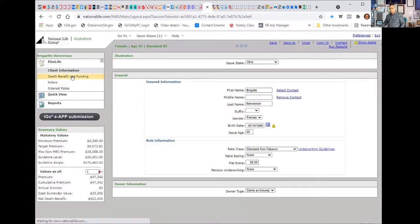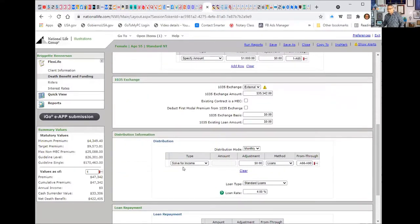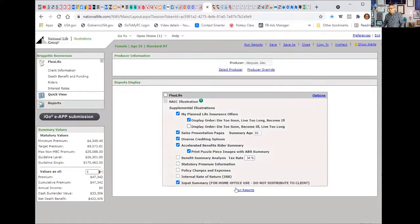All right. Okay. So there's no solving here, I don't think. Okay, there is a solve. So distribution, let's specify 12,204, age 66 through 90. All right, let's see what we'll see. Report. Let's see if it'll run. So let's share that result with you.